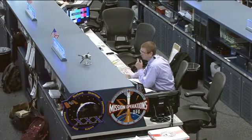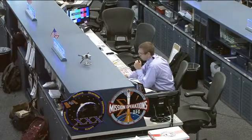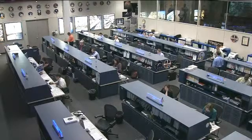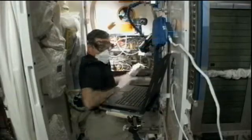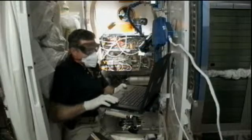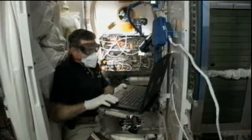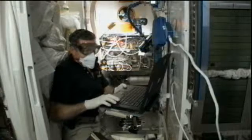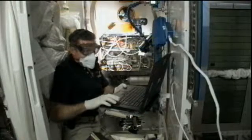The Expedition 30 crew on board the International Space Station has quite a busy day today, as they have most days, working on research activity and different types of maintenance work. This is a live view. Commander of Expedition 30, Dan Burbank, on board the station. He's been removing and replacing a pump separator in the waste and hygiene compartment. This is taking up the majority of his day.